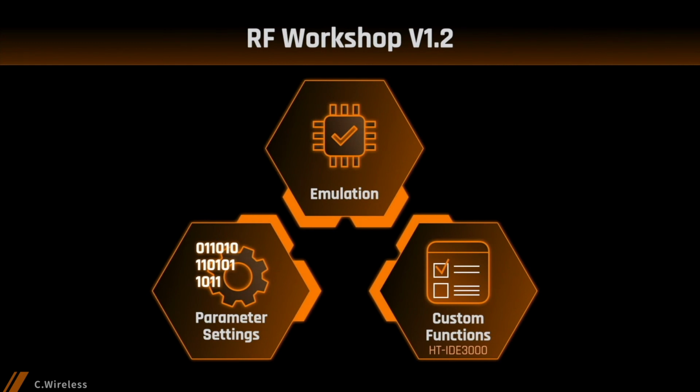This RF Workshop provides 3 features in the development process. First one is the emulation, assigning the I/O and interface function. Second one is the parameter setting, to choose the proper parameter range. The final one is custom function. After the workshop exports the project code with preset functions, the user can add extra functions by modifying the code with HT-IDE3000, or so-called secondary development.